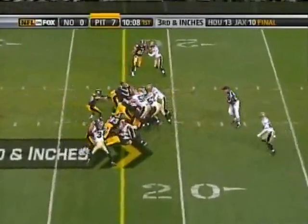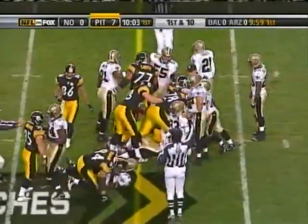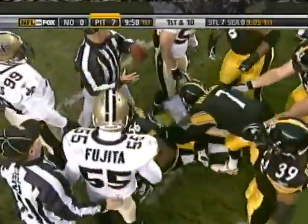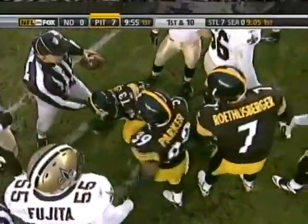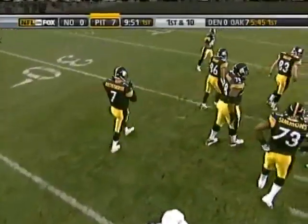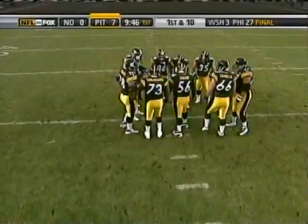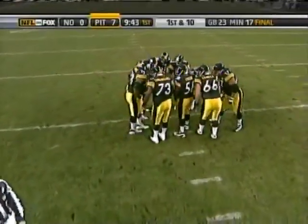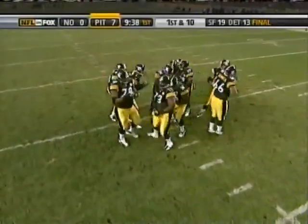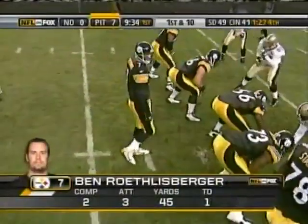3rd and inches. Roethlisberger keeps it and has it. 1st down Pittsburgh as Ben picked up 2. Ben's such a big quarterback, even though I think we were both surprised on Friday when we visited with him just how much weight he has lost from last year. But still, when you only need to pick up a yard or so, and you've got a guy that has the size of a Ben Roethlisberger, that's a good call, just letting him get in behind the offensive line and pick up the first down.